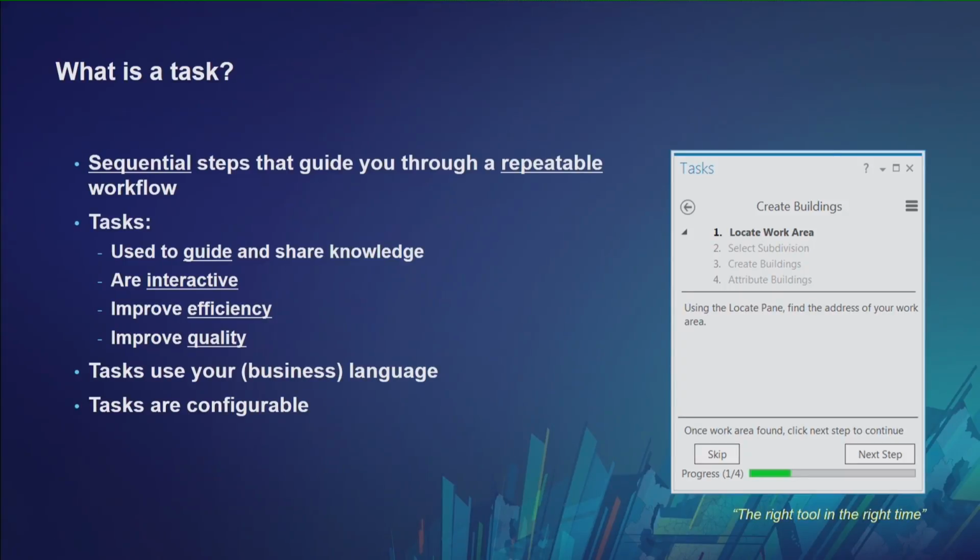Right. So what is a task? You saw a set of steps. They have to be sequential. They guide you through a repeatable workflow. So that's the key word, sequential and repeatable. You can obviously see how a new employee can be effective and productive from the first day on the job. So you can use it as a guide. But we want to take it further than that, as you'll see later.